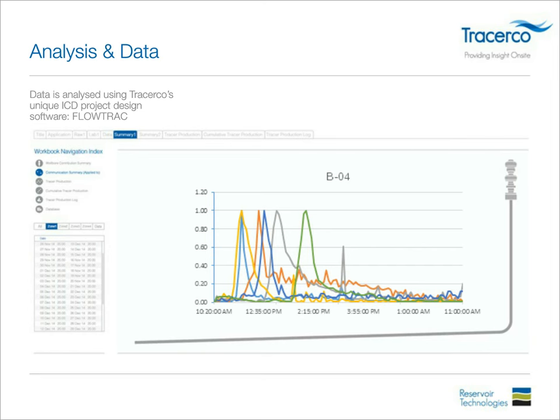Now, the analysis that we provide is fed back through our proprietary software, FlowTrack. It takes all the initial data and packages it back from an ideal theoretical response, initially when we put the proposals out, and then when we look at the actual data that we received, we compare and contrast that. Then we can put that detail, which zone is flowing well, which one isn't, and in certain cases we can quantify as well.